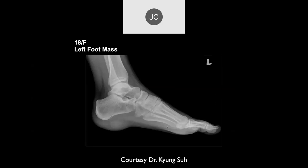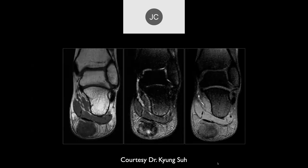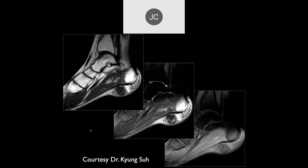Okay, we have an 18-year-old female with a left foot mass. Is there a mass in the heel pad? On the T1, top left, it looks low signal, similar to muscle, with some indistinct margins. On the PD fat-sat there's something in the middle, with some edema surrounding it. It's very heterogeneous with indistinct margins. I think this doesn't look like a typical pressure lesion, which we can see in this location. This really looks more like a mass, and obviously we can't clearly say this is a known benign lesion, so it has to be worked up.